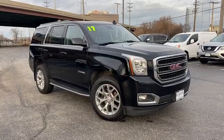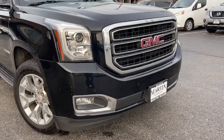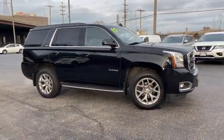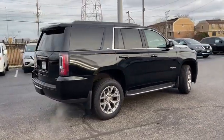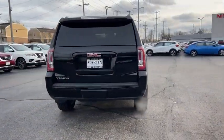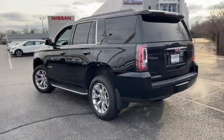You are going to love the 2017 GMC Yukon. Peace of mind comes standard with GMC's powertrain warranty and Yukon's 5-star frontal crash test rating. Boasting a Vortec engine with active fuel management, flex fuel, Yukon is agile and capable. This vehicle has less than 45,000 miles. Here are some of this vehicle's great options.